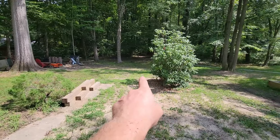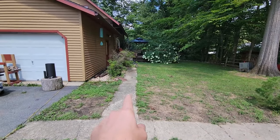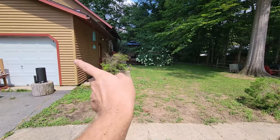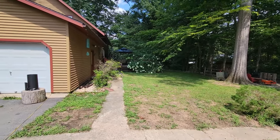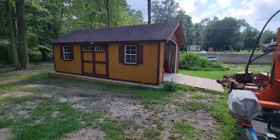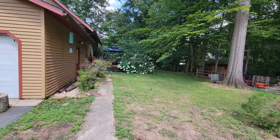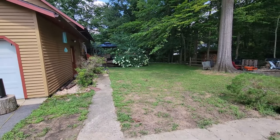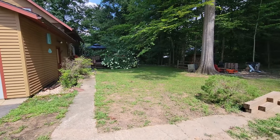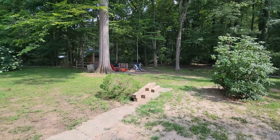But, you know, the underground line has to come up this way. And I'm probably gonna run it right where this sidewalk is and then go into the house. But I'm also gonna run conduit to the boiler and to my shed while I'm destroying everything. And then I can get some more topsoil and regrade this again. And hopefully that's the last time I have to grade it. But I can't wait to get this boiler in.